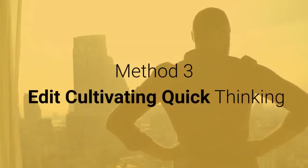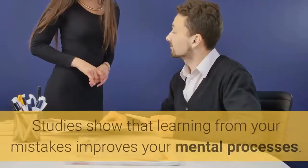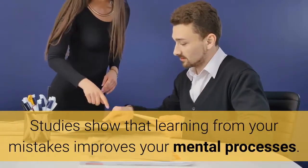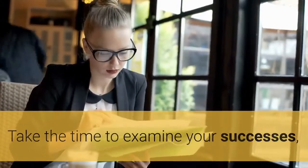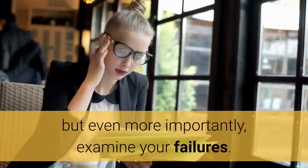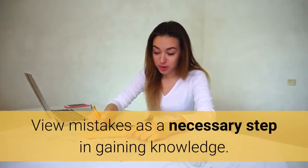Method 3. Cultivating quick thinking. Step 1. Cultivate a growth mindset. Studies show that learning from your mistakes improves your mental processes. Take the time to examine your successes, but even more importantly, examine your failures. View mistakes as a necessary step in gaining knowledge.